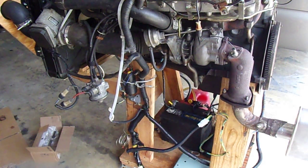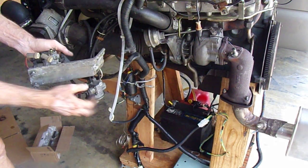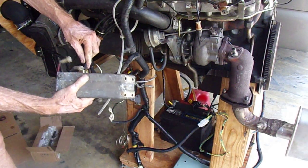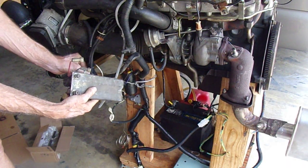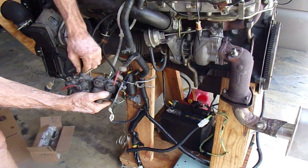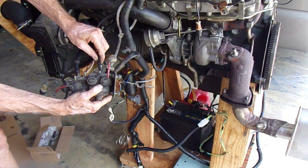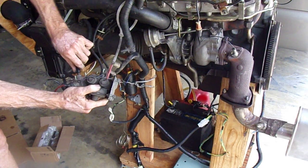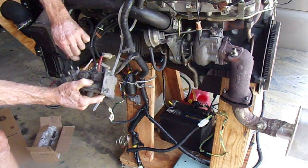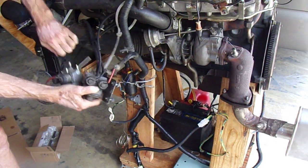So what we're going to do now is start by transferring these vacuum lines. Okay. So this vacuum line here goes to this port. I've already loosened these vacuum lines in anticipation of doing this. I haven't tested it yet, so you're going to see it live, if you will. Center one, which is the main vacuum. Okay, 3, 4.